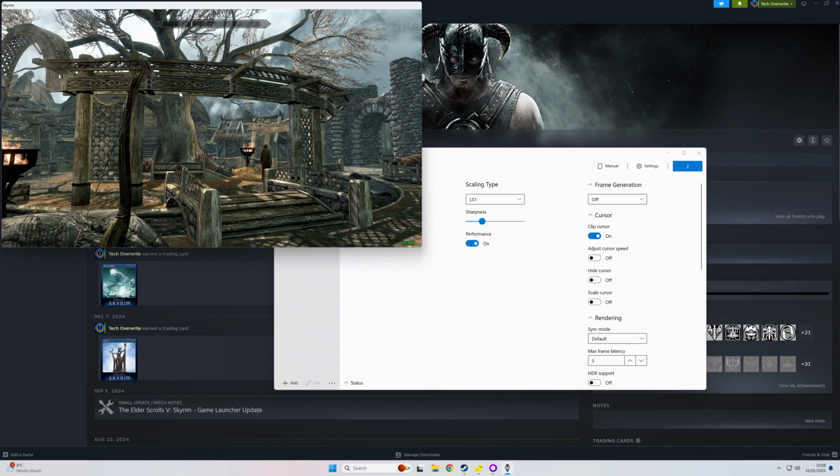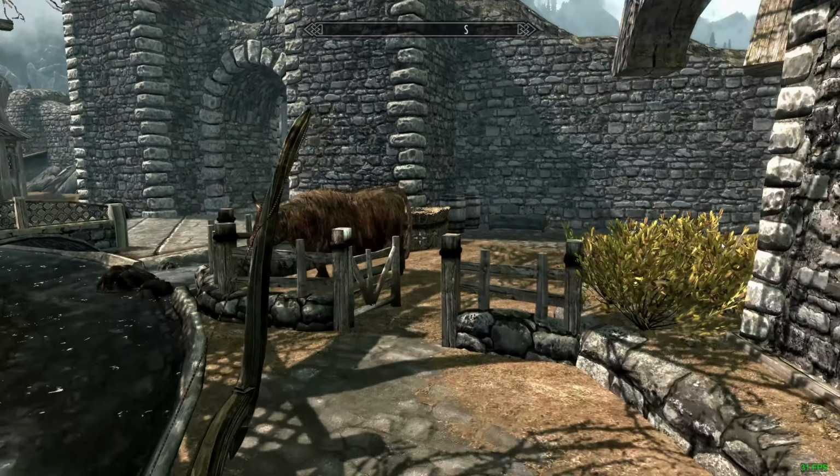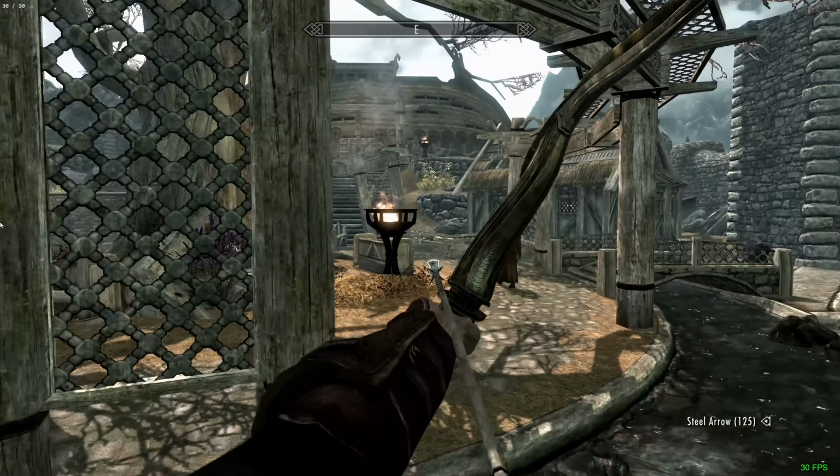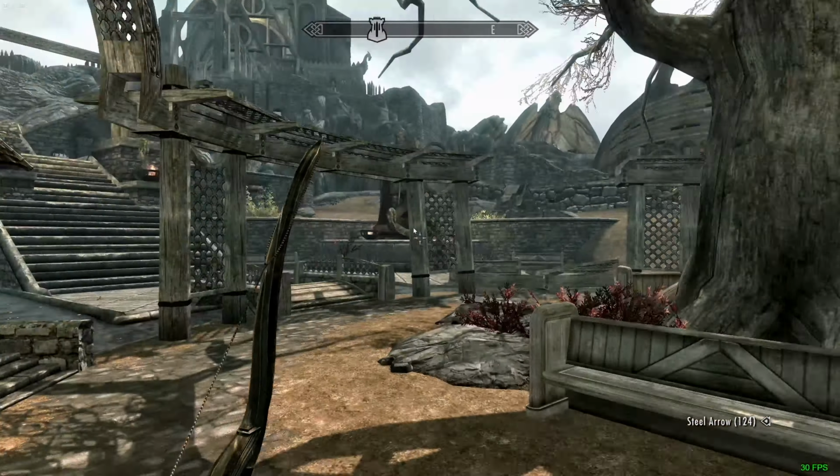So I decided to move on to another game, and I got Skyrim there at 1080p, and I decided to upscale that to 4K, so again the 2x mode. And again, it looks pretty good. Considering there's no GPU here, I think this is pretty good.